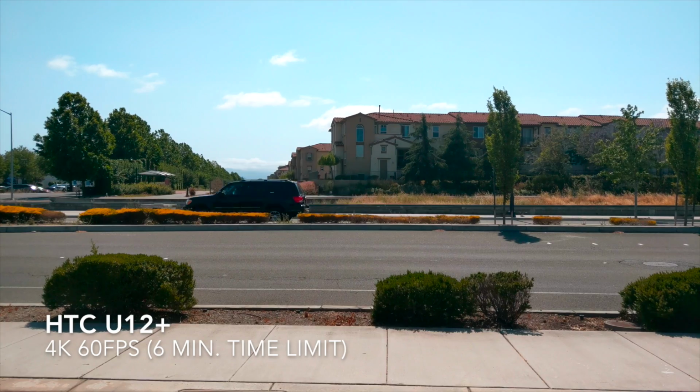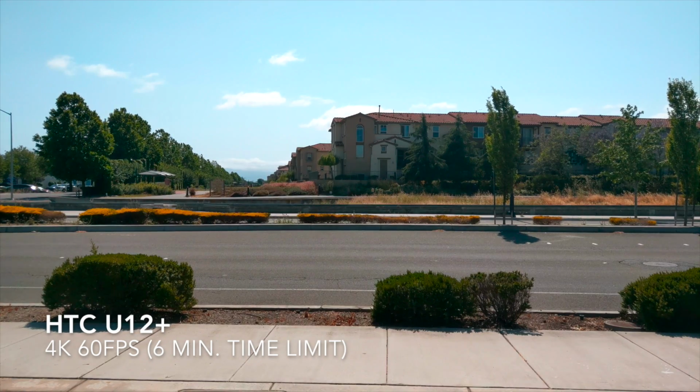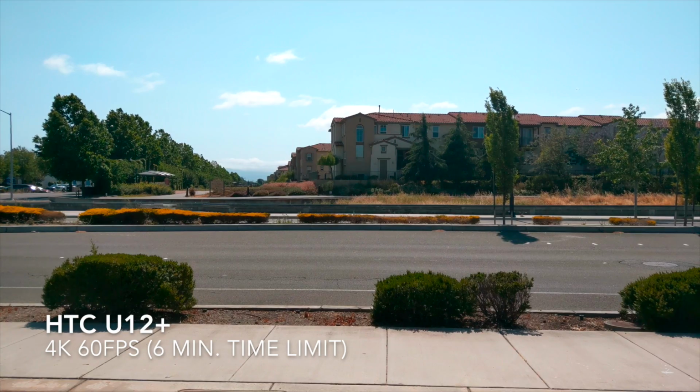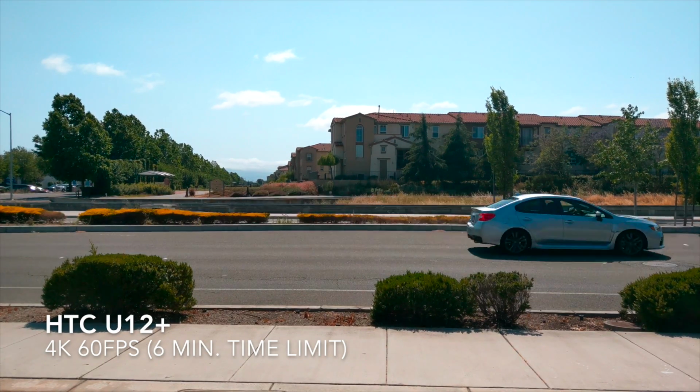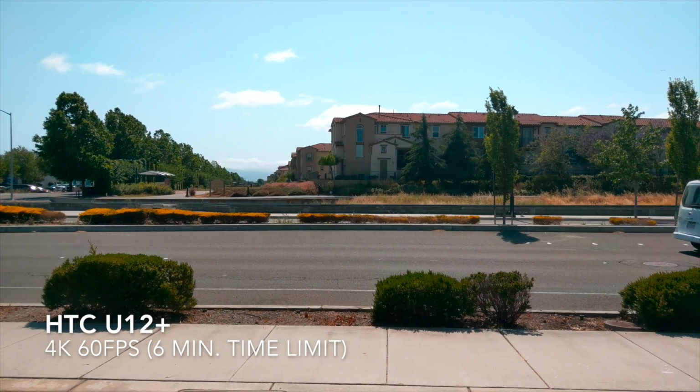And here's some 60 frames per second footage being shot at 4K on the HTC U12 Plus. The Pixel 2 XL does not have 60 frames per second at 4K, so I just thought I'd show you some footage anyway from at least the U12 Plus. And I wanted to show you some fast moving objects just so you can see the high frame rates. So let me know what you think about this footage here.